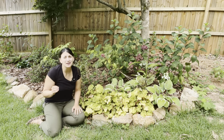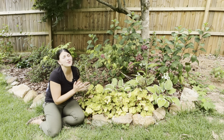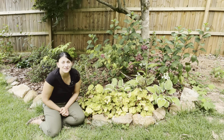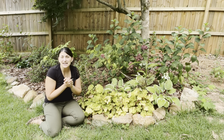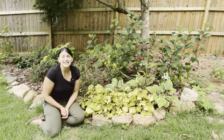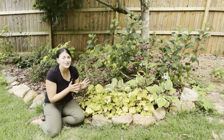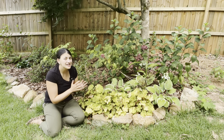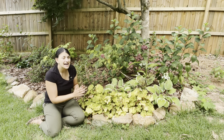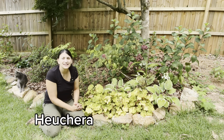Okay, I absolutely lied. I said that the Hakonechloa was going to be the last shade plant that I talked about, but I totally forgot about the most controversial one that might be on this list. It is a favorite in many gardens, and it's very much a favorite of mine, but I will no longer be spending money on varieties other than Caramel that I don't expect to treat like an annual.